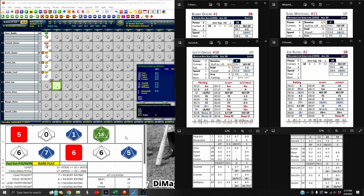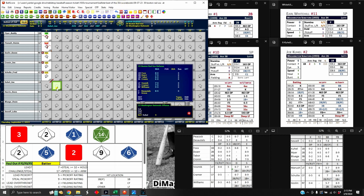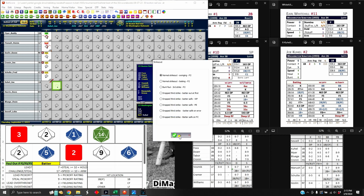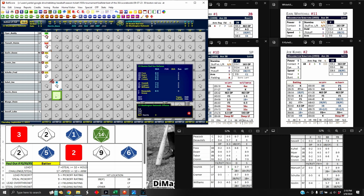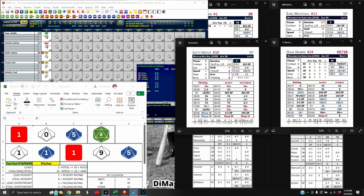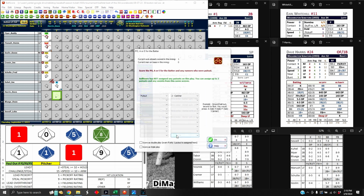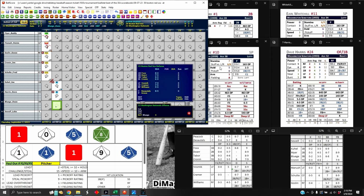Lefty Grove facing Joe Kuehl here. 321, and he strikes him out. It's the first strikeout for Grove. Dave Harris steps to the plate. 105. That becomes a 305, and that's another strikeout. Grove strikes out the second batter in a row here.